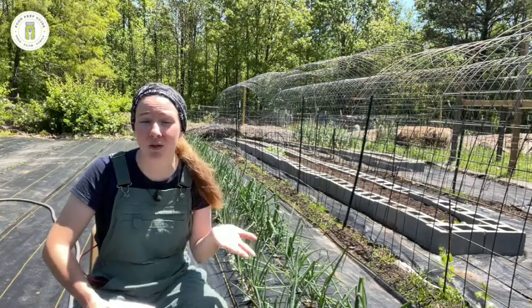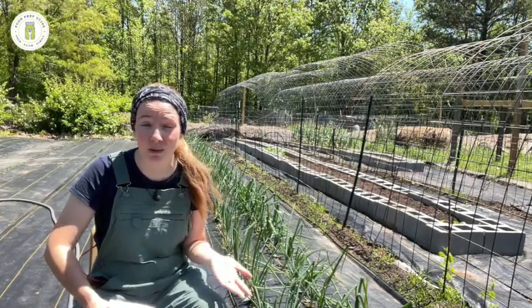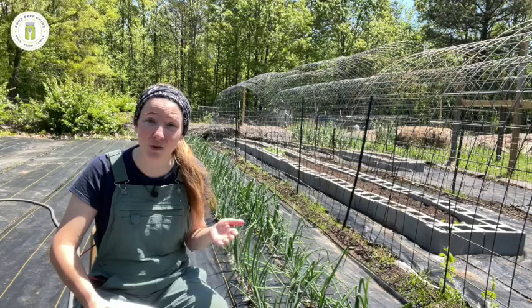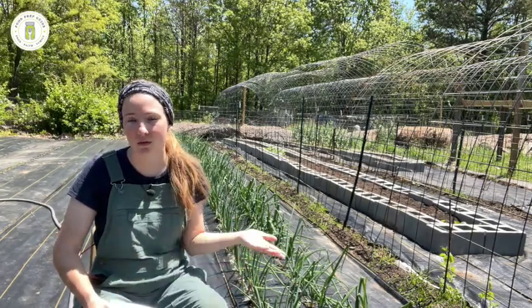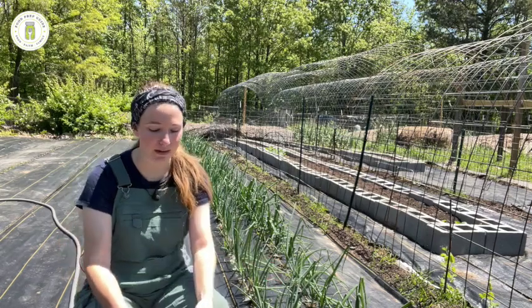And that's another way that you could save space in the garden too, where you wouldn't have to have a dedicated trellis just for your green beans. You could use your corn as the trellis for the green beans, which I think is pretty cool. I might want to try that someday.